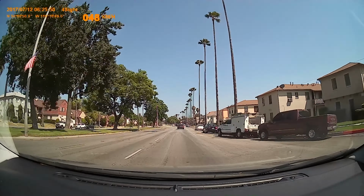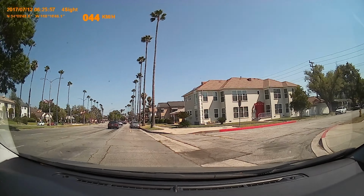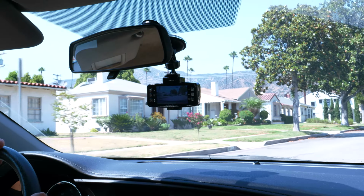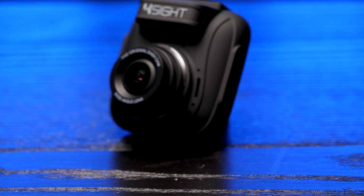These handy passengers film your entire drive and always feature loop recording to ensure your memory card never fills up and that you never miss an important moment. And Foresight just released two of their brand new dash cams, the 4SK X1 and 4SK010 LUX. Both of these cameras are unique in their own ways and are packed with great features, but which one should you buy? Let's start with the little guy, the 4SK X1.